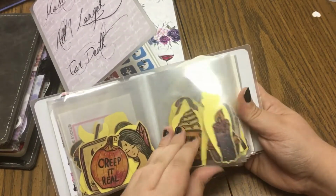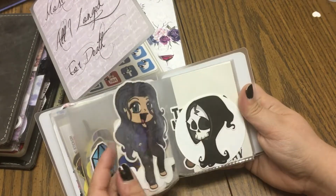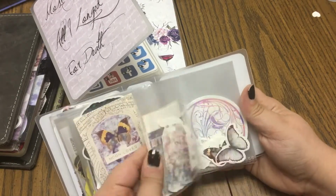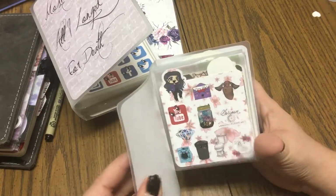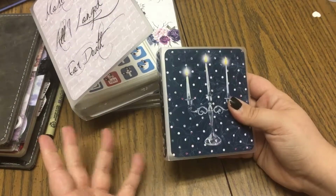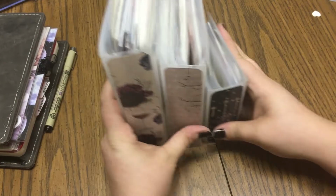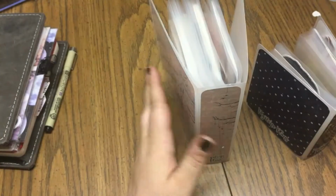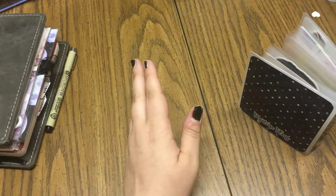And then here I've got a bunch of the little stickies that I got from Illustraze, and then some die cuts more towards the back. And they all fit just really nice in here. So this is perfect for those little bitty sticker sets. I've just really been loving this. So they all just kind of sit nicely together, and they sit over here in my planning area, that way I can reach them easily.